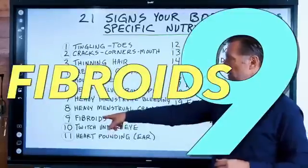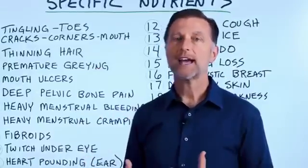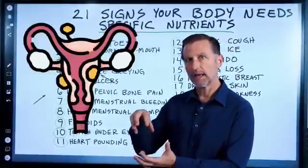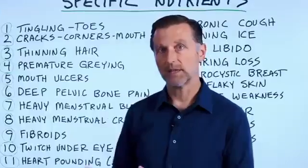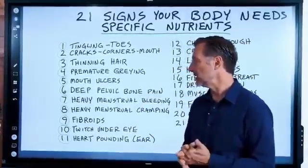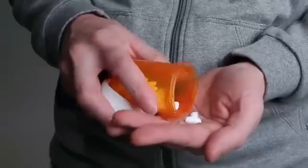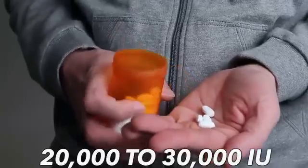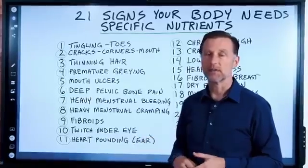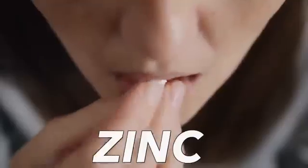All right, number 9, fibroids. This too can be a situation where you have too much estrogen. A fibroid is a benign tumor that is growing from the uterus. Vitamin D can keep it in check, but the problem is we need a lot more vitamin D than you think, especially to shrink one of these things. So you're going to need about 20,000 to 30,000 international units every single day to be able to shrink these. So that's what I would recommend, with a good amount of magnesium together with some zinc and vitamin K2.